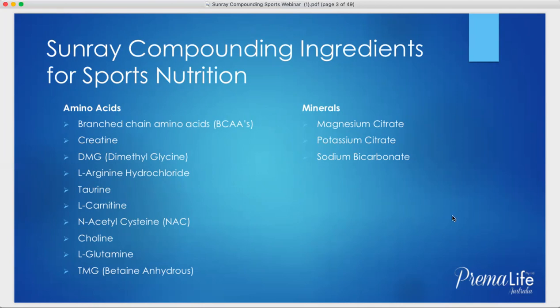We're going to talk about arginine hydrochloride. We also do have a number of other forms of arginine, which I'll touch on towards the end. Taurine, L-carnosine, N-acetylcysteine, choline, L-glutamine, trimethylglycine, which is a tripeptide of glycine, manganese citrate, potassium citrate, and sodium bicarbonate. Next, thanks.